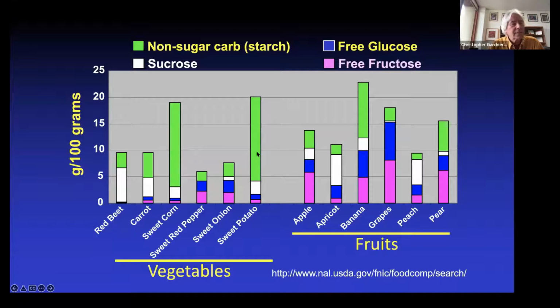So let's talk for a minute about the sugars in vegetables and fruits. Think of the non-sugar carb that's starch, which I have in green here, sucrose itself found directly in vegetables and fruits, and free glucose and free fructose. So you can see in something like a sweet corn or a sweet potato or even banana, there's actually quite a bit of starch. But look how much sucrose and glucose and fructose there is in these. And as you might expect, fruits are sweeter than vegetables. So look how many more of these simple sugars you're going to get from 100 grams of a fruit serving versus 100 grams of vegetables.